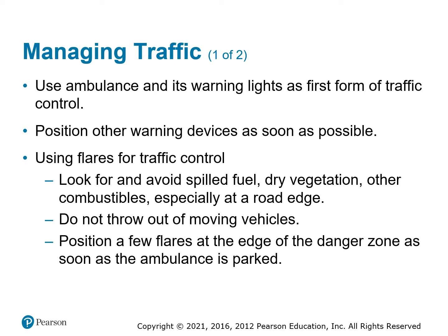As soon as you can, position other warning devices around the area, whether that's flares or cones. As other vehicles get on scene, let them take that over and provide blocking and distance. When you're using the flares for traffic control, it's obviously something that can cause fire. So you want to look for and avoid any spilled fuel, any dried vegetation, anything that can combust and start a fire, especially at the road's edge where it can trickle down through the ditch.